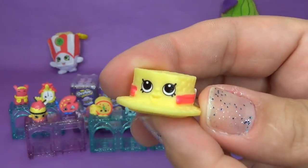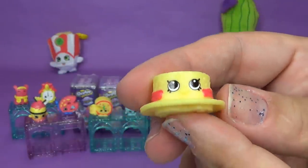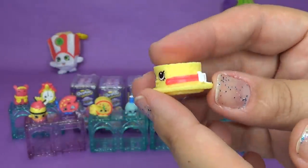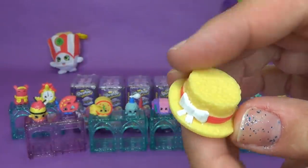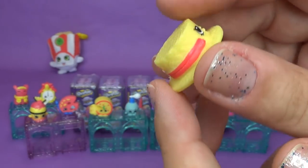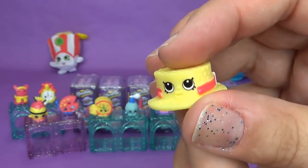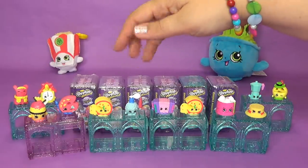Okay, from the Italian tour, it's Bianca Boater Hat. And she is yellow, has a hot pink band, and a cute little white bow. I tell you what, these Shopkins Series 8 have a lot of little details on them that you just have to check out. Okay, let's pick our next box.